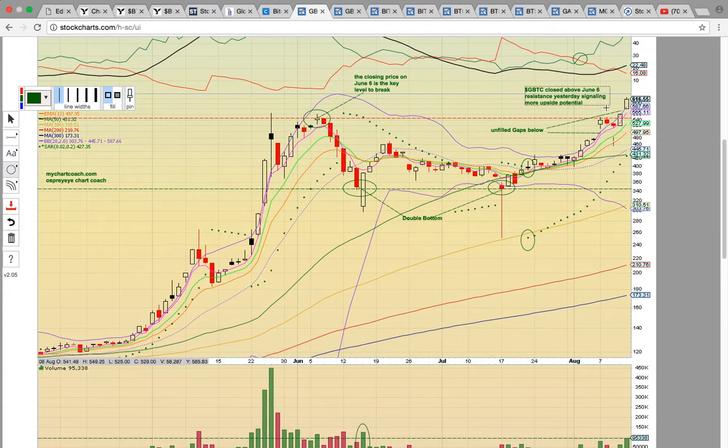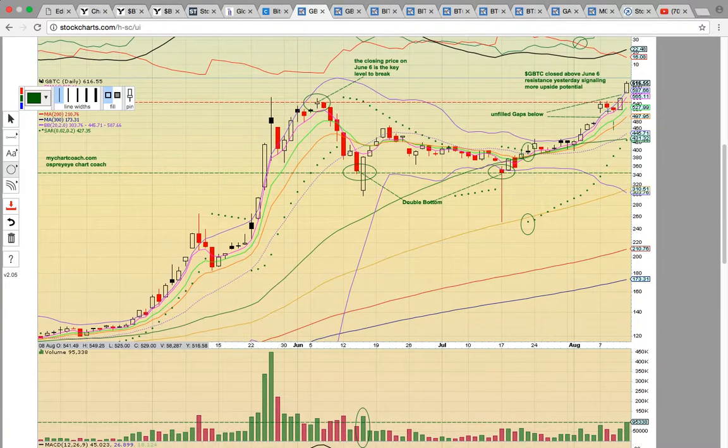So the big development last week, what we were looking for was a close above the June 6th close, which was back here, and that happened on Thursday. And so the close above that level on Thursday was signaling more upside potential, and there was a gap up open. Notice there's a space on the chart, and the share price ended up running up and closing at 616. On a pullback, you could possibly see that gap fill. That's down there around 550. There is another gap on the chart down here that would take it down to 448 between these two candles. There's two unfilled gaps in the chart right now.